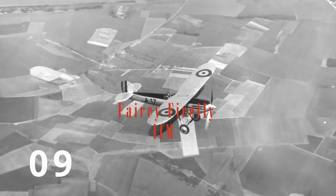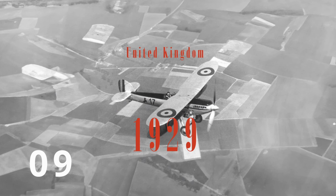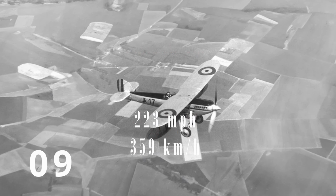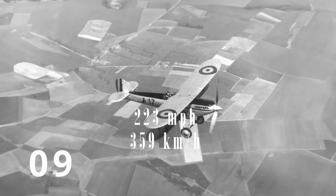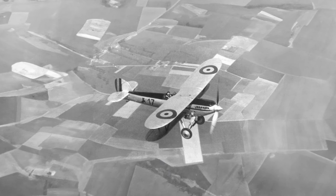9. The Fairey Firefly IIM was a British fighter of the 1930s. It was a single-seat, single-engine biplane of all-metal construction. It served principally with the Belgian Air Force. Constructed by Avions Fairey, the Belgian aircraft served briefly in the Second World War.